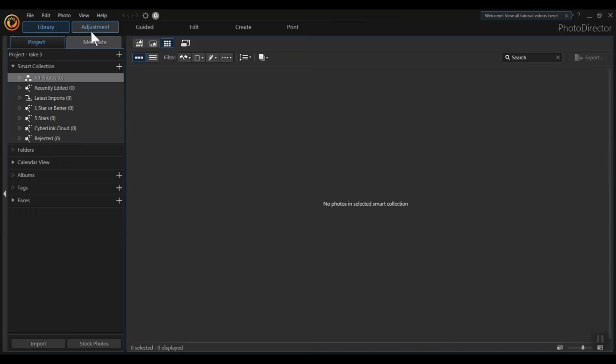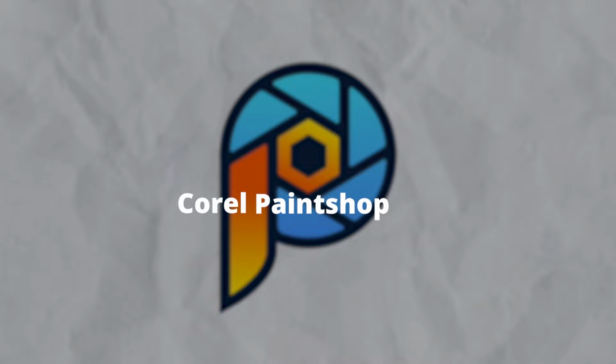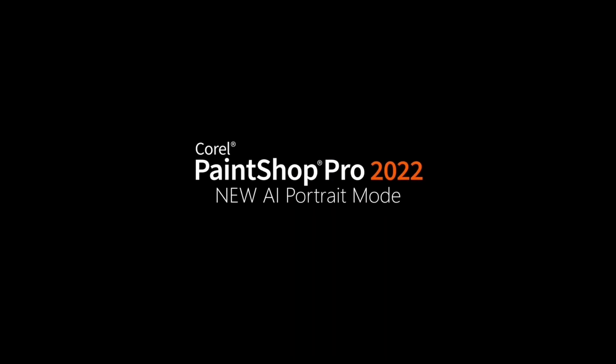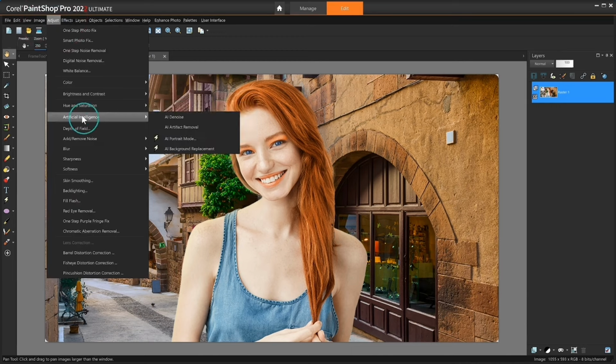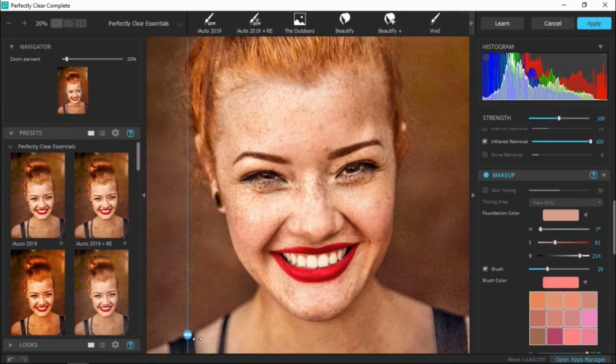Cyberlink PhotoDirector is perfect for users who want a user-friendly interface, powerful portrait editing tools, and the ability to turn their photos into unique works of art. Corel PaintShop Pro. PaintShop Pro is a powerful editing tool developed by Corel. It offers a wide range of photo editing tools, such as color correction, cropping, retouching, and more.